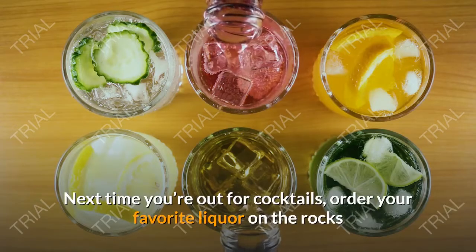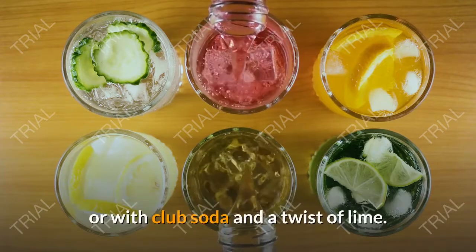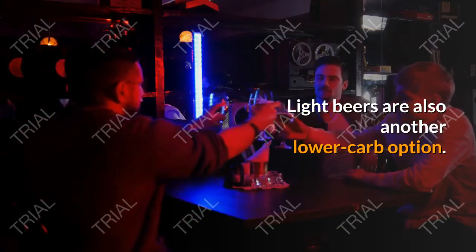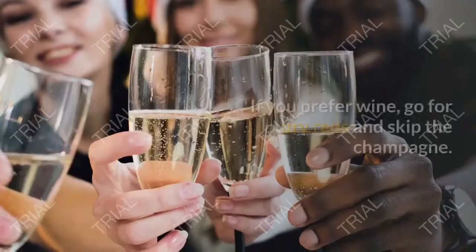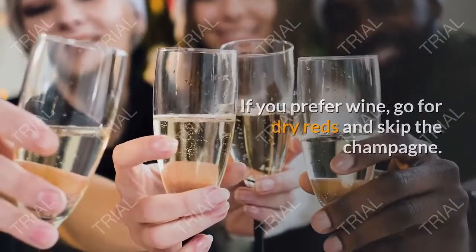Next time you're out for cocktails, order your favorite liquor on the rocks or with club soda and a twist of lime. Light beers are also another lower carb option. If you prefer wine, go for dry reds and skip the champagne.